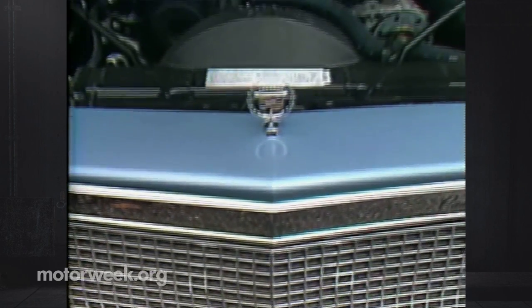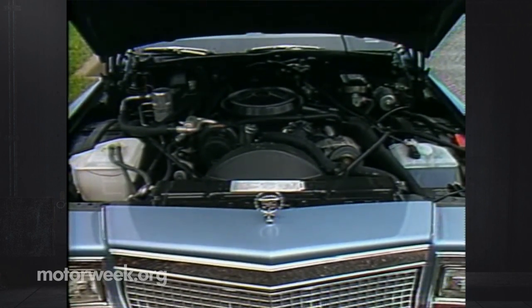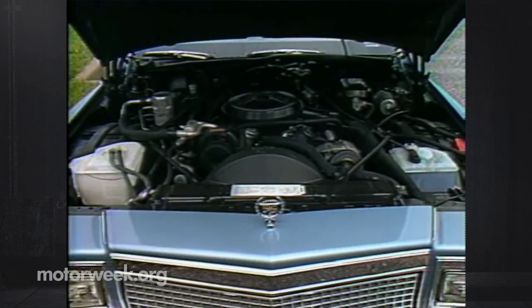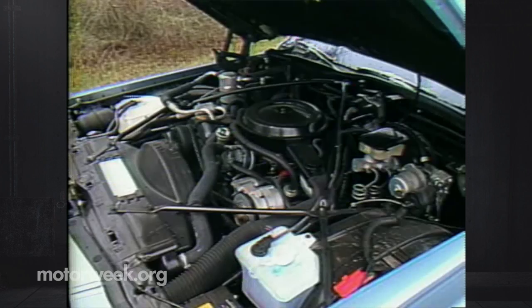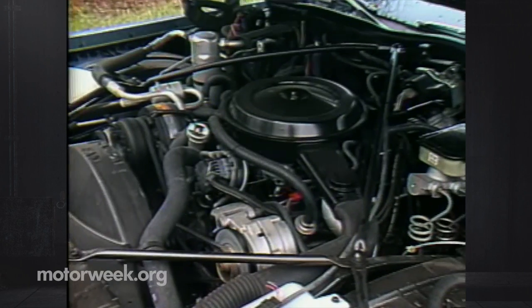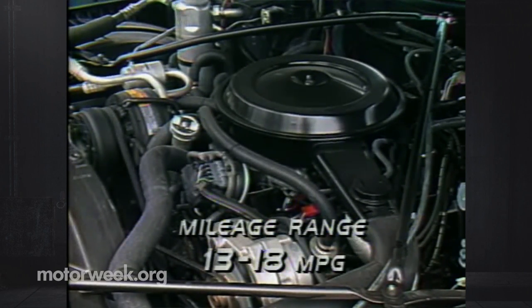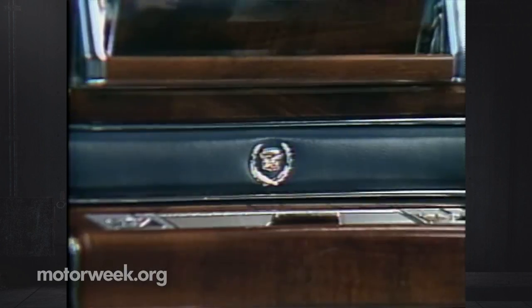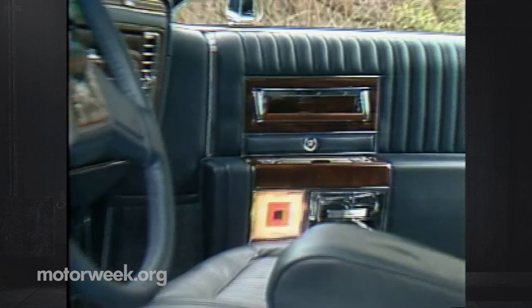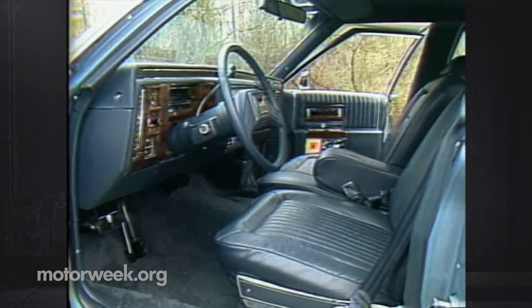The rear-drive Brougham is powered by a 5-liter V8 that generates 140 horsepower. The fact that it still breathes through a 4-barrel carburetor tells you that even Cadillac didn't expect this car to survive as long as it has. Mileage ranged between 13 and 18, the poorest of our group. The split front bench seats are overstuffed but very flat. You slide around a lot, but the Brougham has the smoothest ride. This is a lazy car for lazy travels.